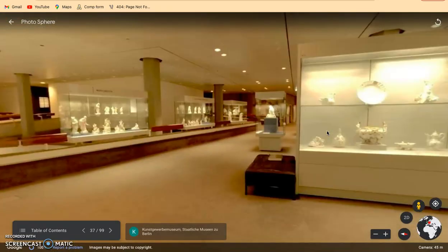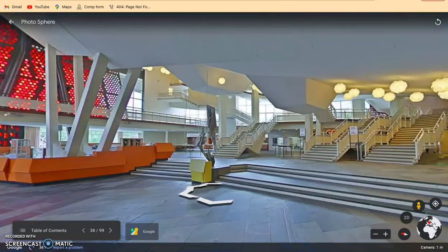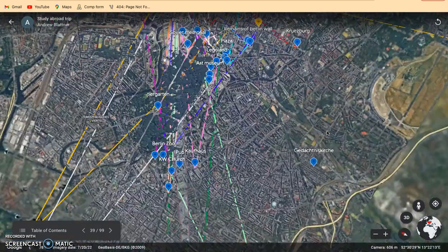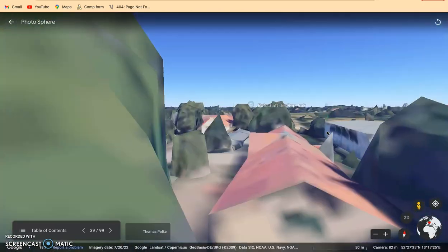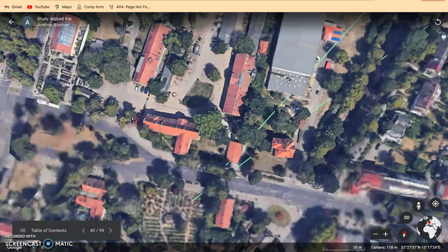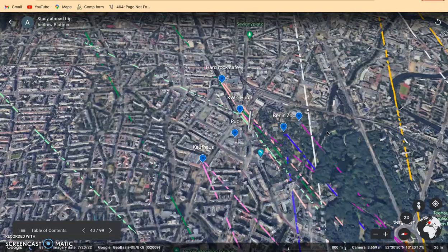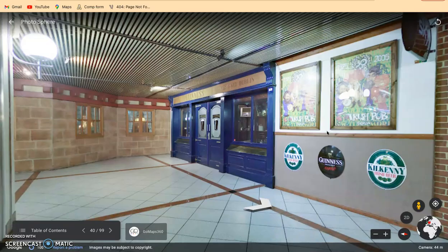We start our next day at the Museum of Applied Art, and we finish the rest of the day at the Berliner Philharmonic. We start our next day at the Dahlem Museum, which is a museum dedicated to a neighborhood outside Germany and its vast history. And we do our networking, lunch, and social at this Irish pub in Berlin.